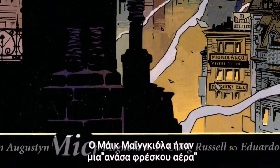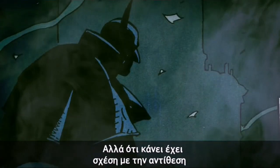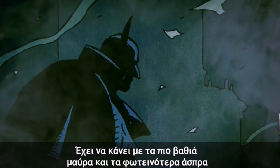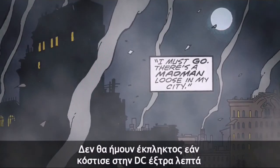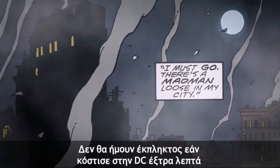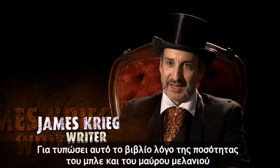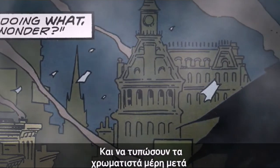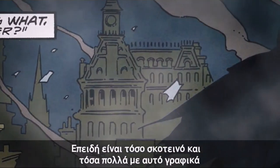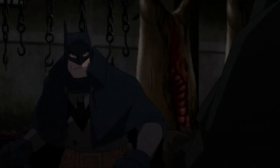Mike Mignola was a real breath of fresh air. He does comics that appear in color, but his stuff is all about contrast. It is all about the deepest blacks and the brightest whites and playing them off each other. Compositionally, he's amazing. I wouldn't be surprised if it costs DC extra money to print this book because of the amount of blue and black ink. It's mostly dark. They probably should have printed it on black paper and just printed the colored parts because it's so dark, and so much about it graphically is what you don't see and what you don't know.